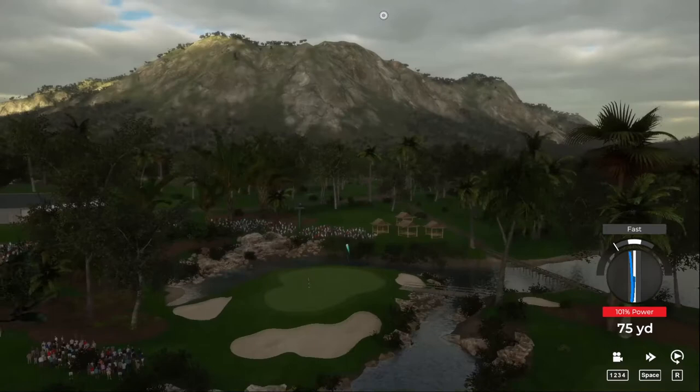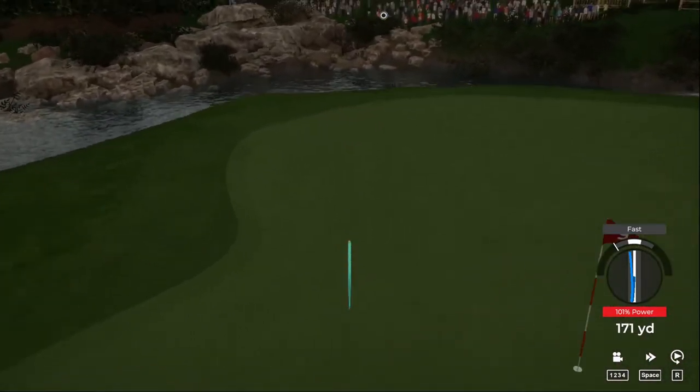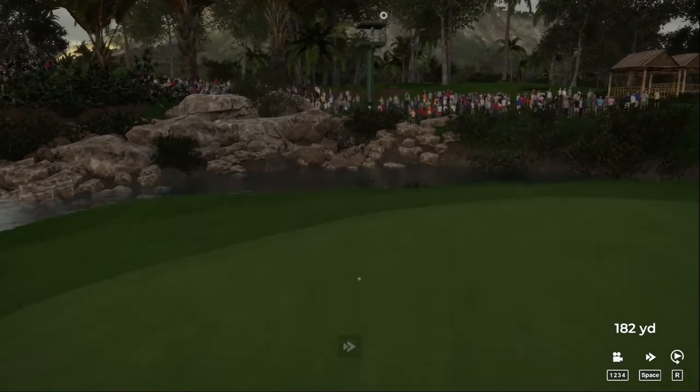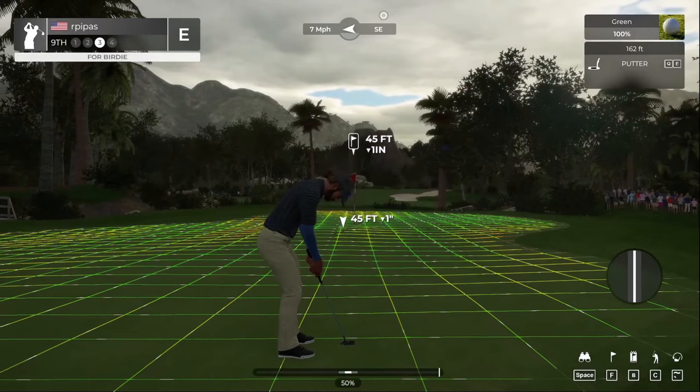Woo! Not too bad from the directional standpoint. Distance kind of sucks, but we will take that. Okay, ended up nice and safe. Still a little work to do, though.